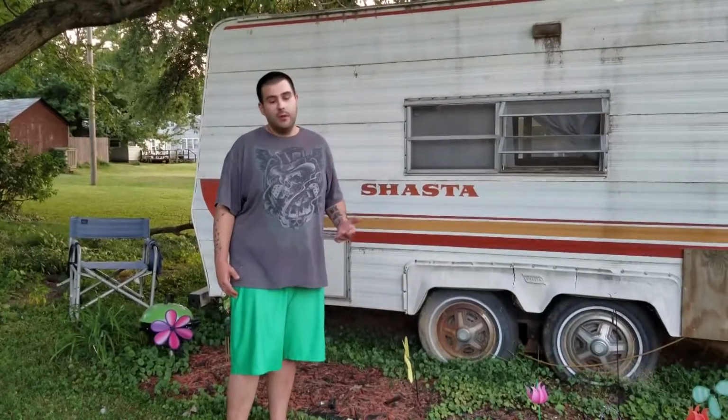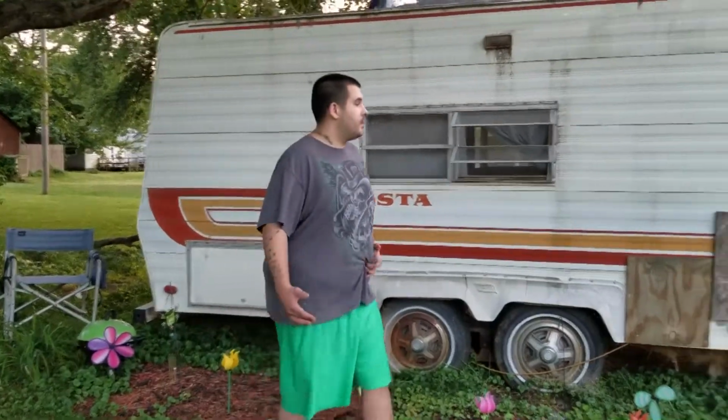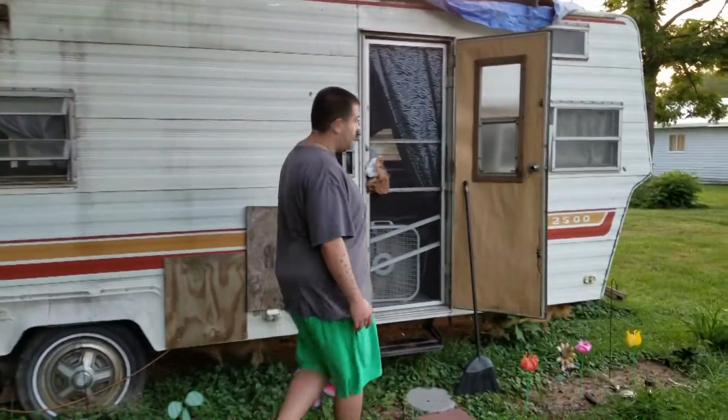Basically, the camper runs on propane. It has a water pump. It's amazing. And if you want to walk this way, I'll take you guys on inside.